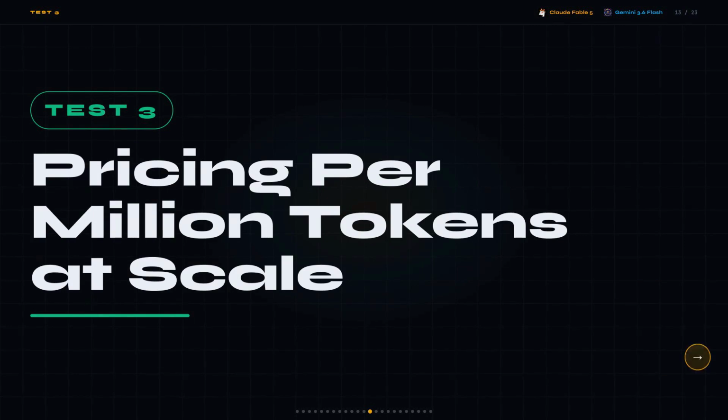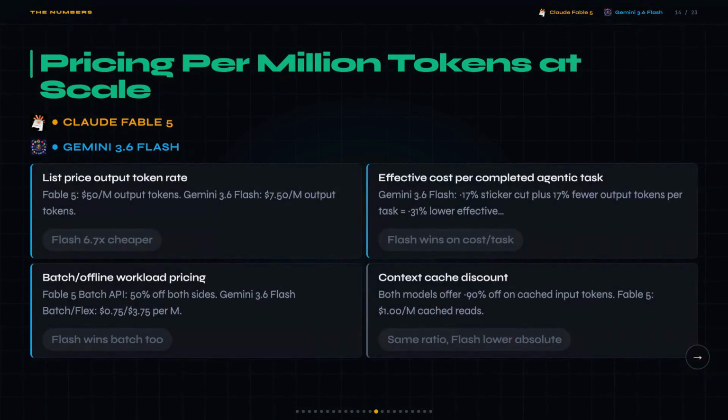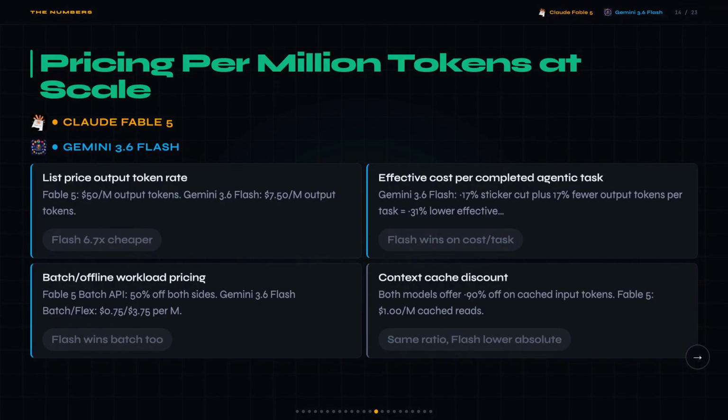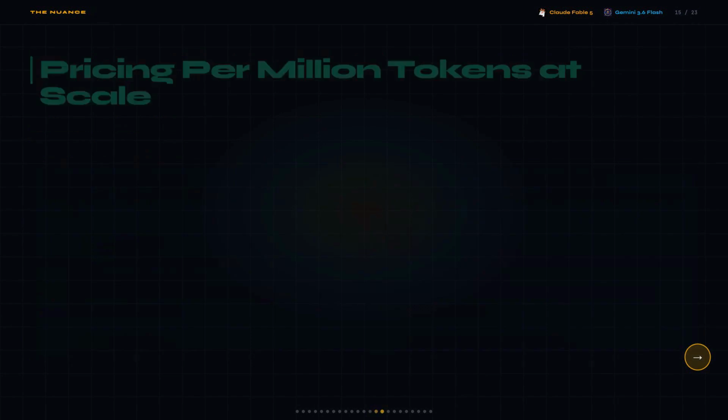And that's a real number that can sneak up on you fast. I pulled the vendor pricing docs directly, and here's what we got. Fable 5 output tokens run $50 per million, Flash output tokens run $7.50 per million, and that's 6.7 times cheaper at list price. At batch rates, the gap holds: $25 versus $3.75 per million, and because Flash uses 17% fewer tokens per task, the effective cost difference per completed workflow is even wider than the sticker price suggests.